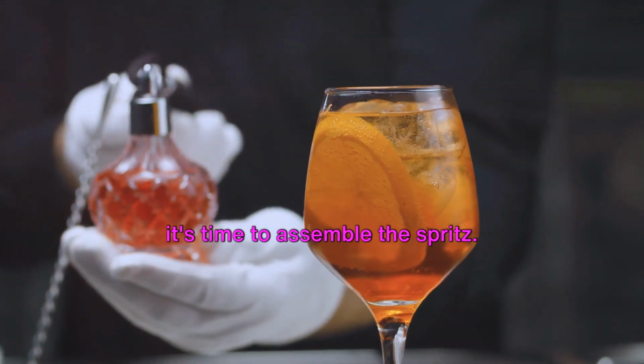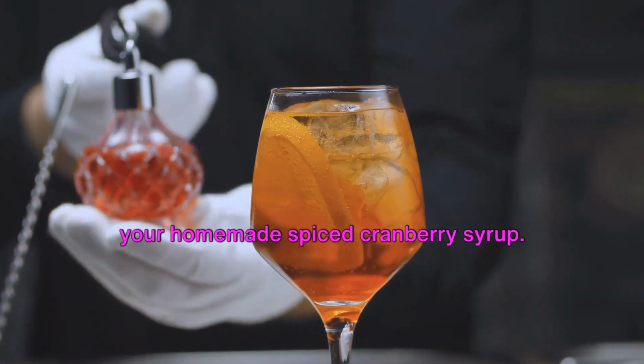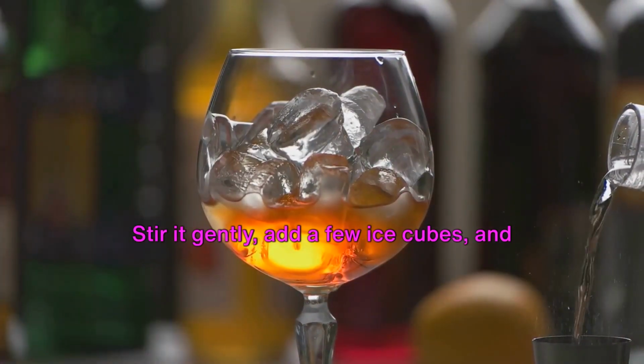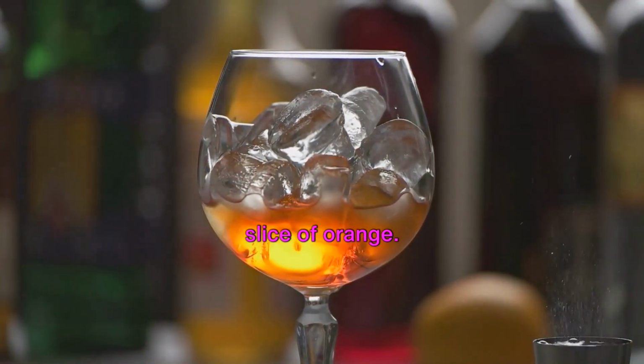Now it's time to assemble the spritz. In a glass, pour a generous amount of your homemade spiced cranberry syrup. Add a shot of vodka to give it a kick. Then top it off with some soda water for that lovely fizz. Stir it gently, add a few ice cubes, and garnish with a sprig of rosemary or a slice of orange.